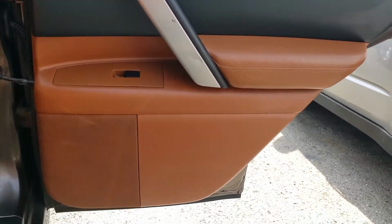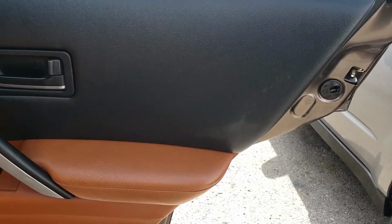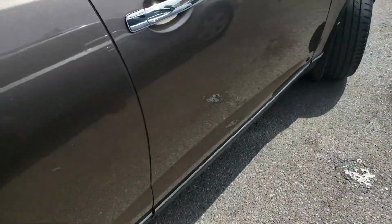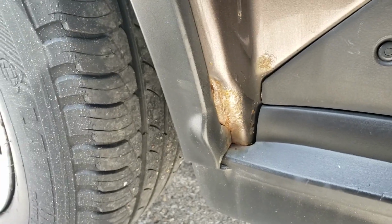See, passenger side rear door panel is, again, in decent shape, no major damage. The passenger side rear seat is in similar shape to the other side. A little dirty, but nothing's ripped or torn or anything like that. Seat belts are all decent, by the way. The floor on this side looks okay. A little stained and dirty, just from age and wear. A little bit of rust here, and this side as well.